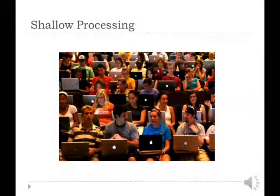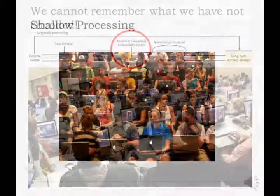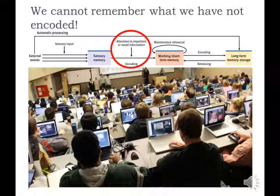Another thing that leads to shallow processing is using electronics. And this is what it looks like from the professor's view from the front of the room, right? And then it looks something like this. And another factor here is we can't remember what we have not encoded, what we have not paid attention to. If someone's not paying attention to the lecture material, they've lost the opportunity to learn that information while in class. And now they have to spend their time learning the information outside of class instead of playing video games or brewing beer or listening to Lil Wayne. So it pays to pay attention in class.